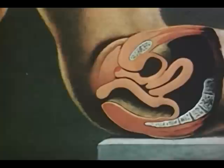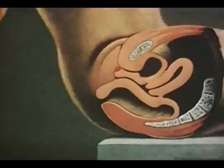Secreta from Skene's glands is expressed by the procedure just described. No additional massage or manipulation is necessary.